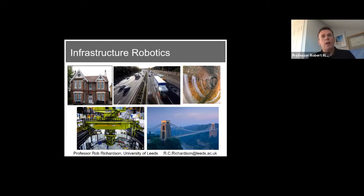With the robotic side of things, it's thinking, how can we use robots to somehow benefit us to maintain this infrastructure? So in this picture here, we've got different types of infrastructure. We've got, of course, a house here, so a residential property. Roads, this is an old sewer on the right hand side here, so quite a large structure, quite old. Of course, bridges are also very important infrastructure, and here we've got some kind of power plant or energy station going on. So very diverse, very much different kinds of challenges.